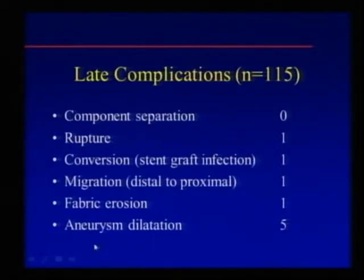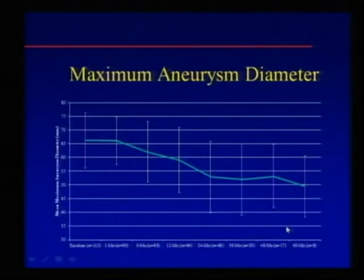We've had 5 patients show signs of aneurysm dilatation. All but one of those were various endoleaks that have been taken care of, and then there's another one that remains to be treated. Overall, this is what has happened to aneurysm size, pretty much what you would expect, although I have to say that measuring aneurysm diameter in type 2 thoracoabdominal aortic aneurysms is not easy. Sometimes they get bigger in one place and smaller in another, and sometimes they just change shape. It can be difficult to track.